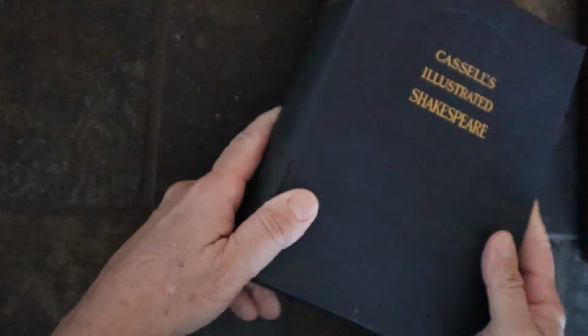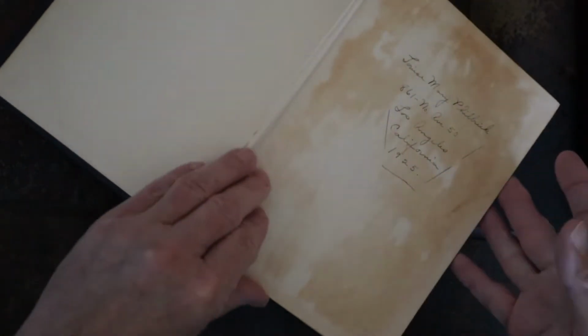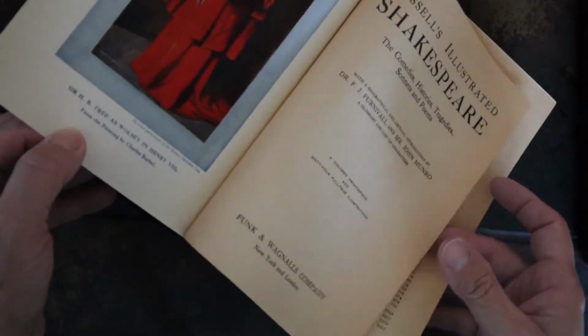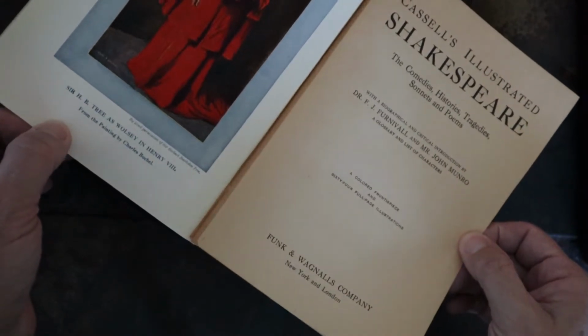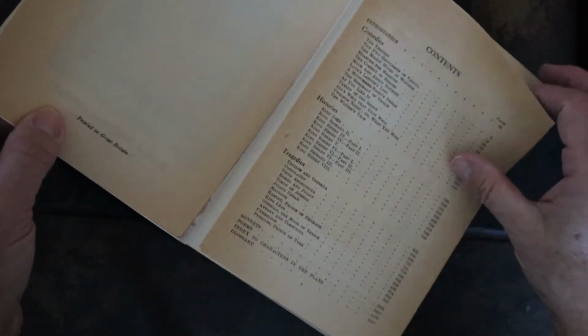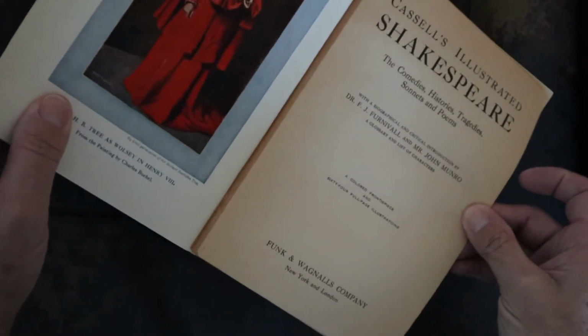So the next book I found, and I did find some really cool stuff. This one is called Castle's Illustrated Shakespeare. Another really pretty embossed kind of cover. And this one also was owned by the lady that owned the green book, but she had this book in 1925. So that's pretty awesome. Basically it's an illustrated book of Shakespeare's comedies, histories, tragedies, sonnets, and poems. And this one was printed or copyrighted sometime. I don't know. Let me see if I can find when it was copyrighted, because it's pretty old.